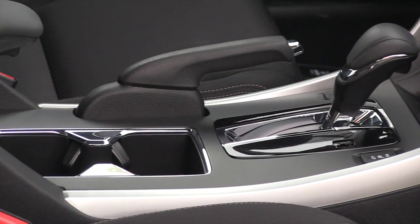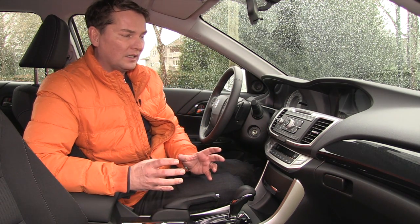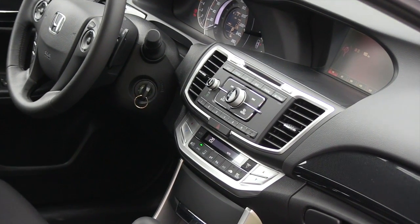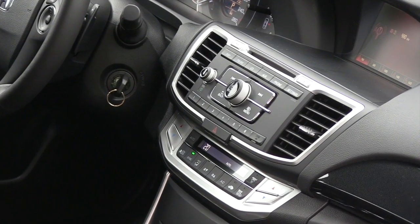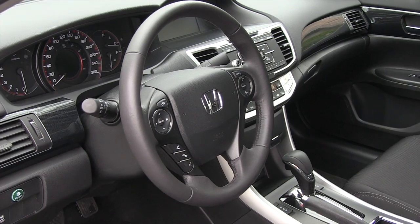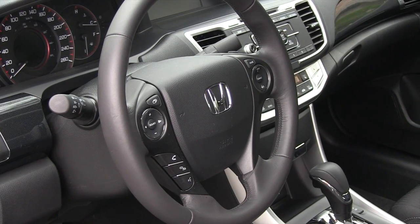One thing I really like is the unit that controls the stereo and everything that's going on inside the car. Much easier to use than the older model. It looks better. The old one looked like it had a big Coke can sticking out of the middle of the dash. They've cleaned that up. Very simple and easy to use with easy readouts, which is perfect for the baby boomers that are going to buy this car.